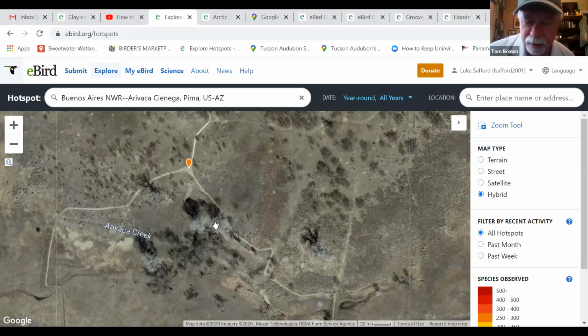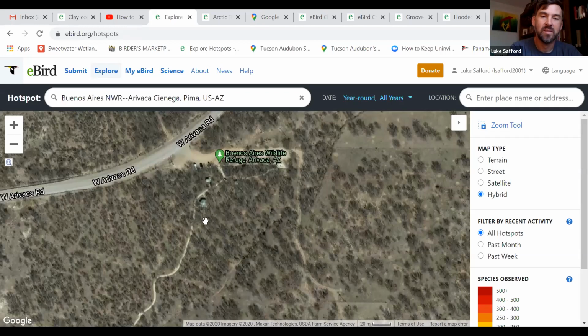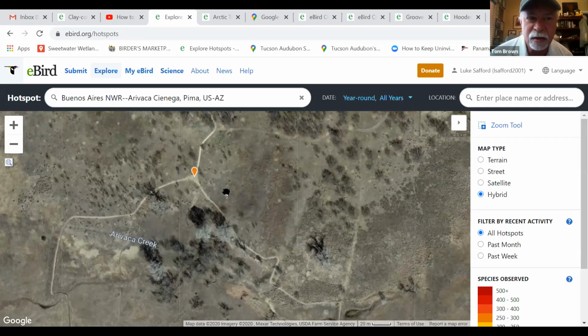Yeah, Luke, we actually heard it in the parking lot when I first got there. You heard it in the parking lot? Yeah, but then when I walk down the trail, you'll come to where there's a small wet area. They call it the old pond, and there's a man-made boardwalk, a little observation area. And that's where the bird is pretty consistent. There's a willow and cottonwood right in there, and that's where it's been consistently seen.